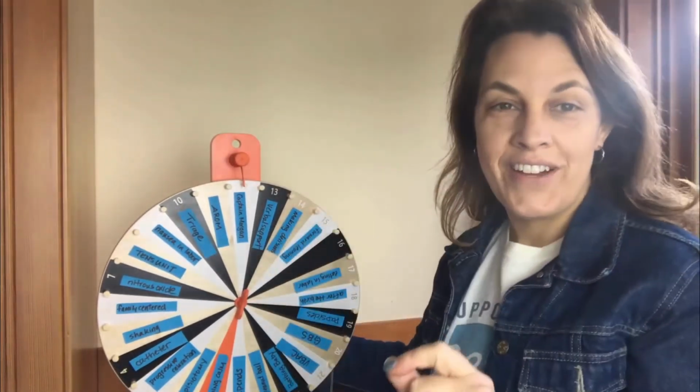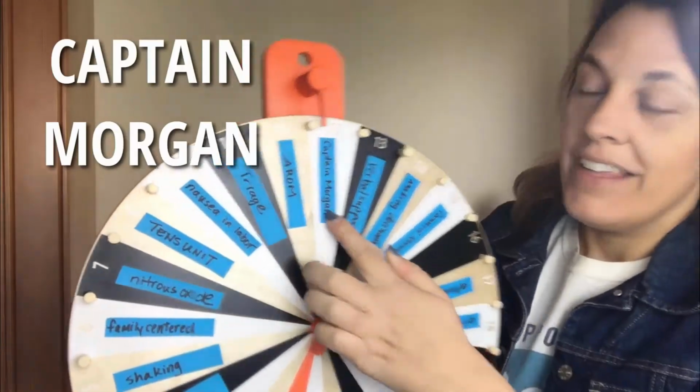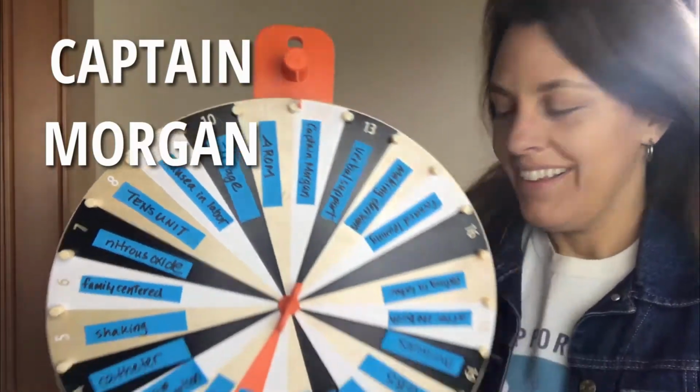Today we are talking about one of my all-time favorite positions for labor, and I call it, and a lot of doulas call it, Captain Morgan. It's a position, not an alcohol.